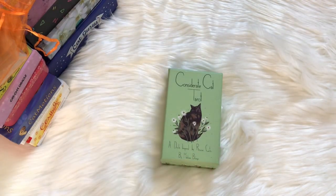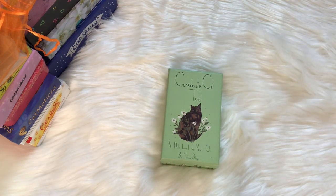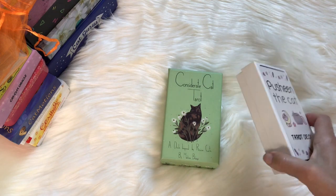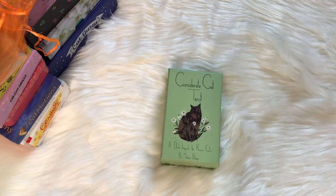Okay, let's move on. This is the Considerate Cat Tarot. Oh, and I forgot to mention that this first one, the Mystical Cats Tarot, was by Barbara Moore. And when I downloaded this for free, I didn't see who the author is. So I don't know who the author is of this, unfortunately.